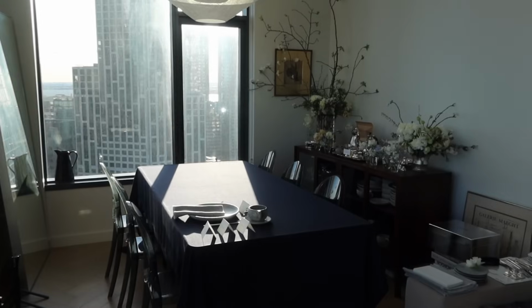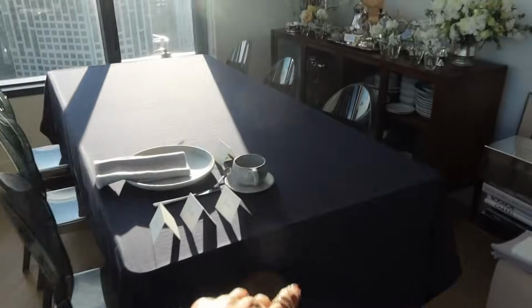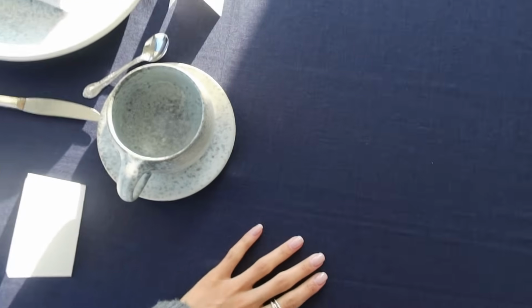I want to give you an update on the tablescape. So I ended up just going with the navy tablescape. I don't know if you'll be able to see because it's so bright in here at the moment, but this just felt like the best thing to do. It really let this all pop. I think the gray one that I got today was just too light, so it didn't contrast enough.